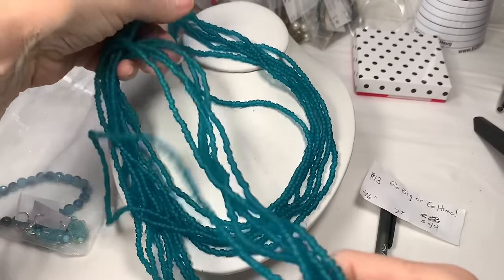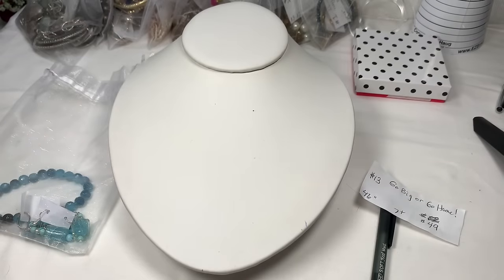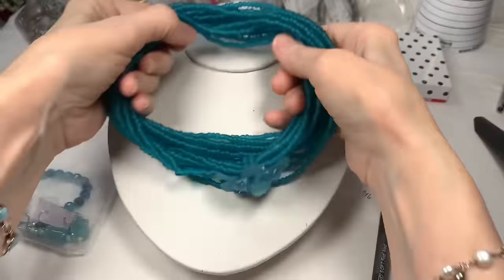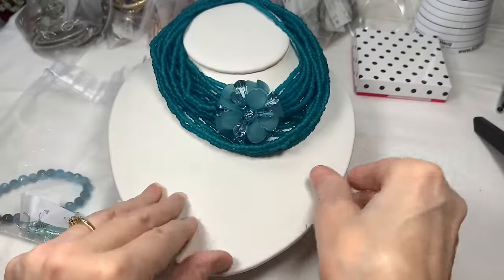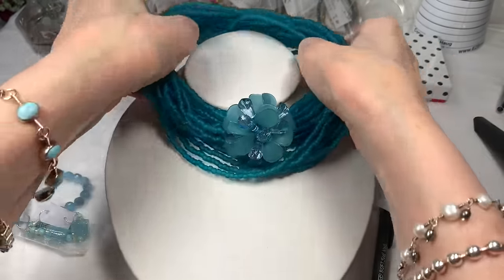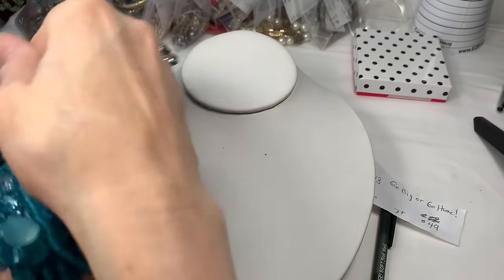You could even wear it wrapped three times. I'm going to show you what that would look like. It's pretty easy to maneuver. It doesn't feel like it's going to give any minute. It's very strong, but look at that. Isn't that just so stunning? What a beautiful spring and summer necklace. And I think for any time around the year, it's a good one. So in goes that one.